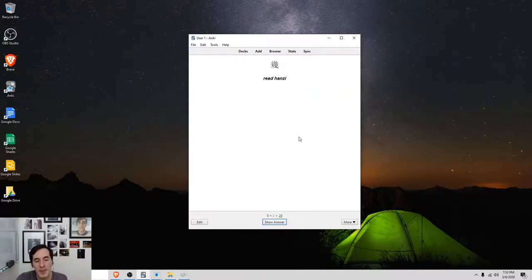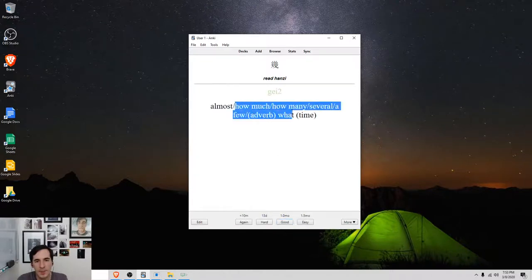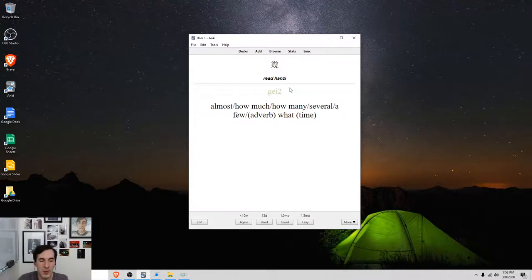Gay. So this is like the question word for how much, or quantity, and also like very. Several. So you could say 给起, which would be like several times. 给后, very good. But it also could be used for like 给起, when, or 给点, what hour.